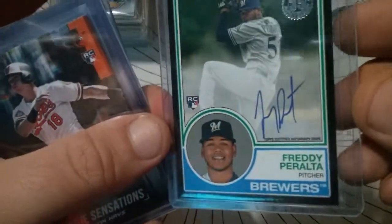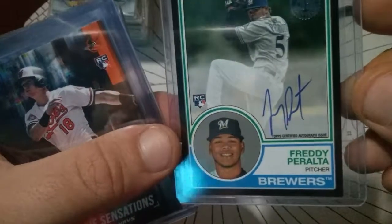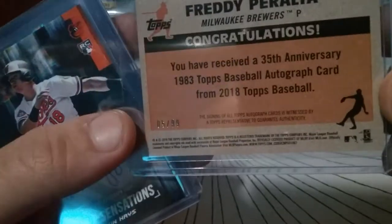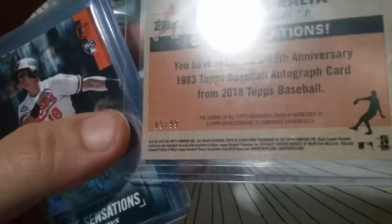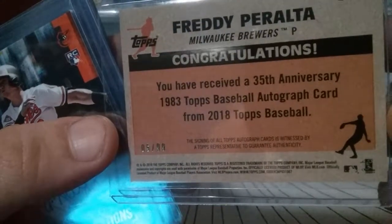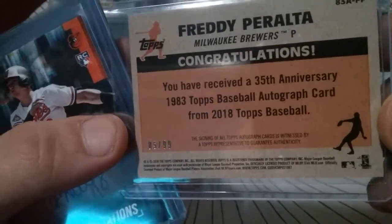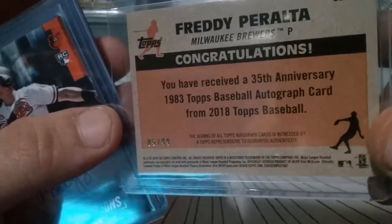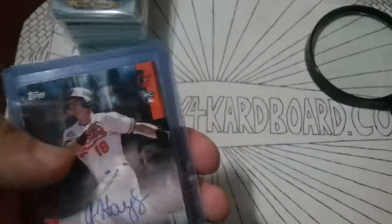Got a Freddy Peralta on card. Nice little card. It's an 83 throwback black series parallel, and that's number 5 of 99. That's a really cool card. 35th anniversary, 83 Topps autograph card. Throwback. Nice. Number 99. That's cool.